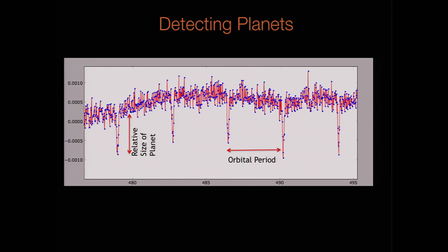So you can't physically see a planet passing through the middle of this. You just see the integrated light of the point source decreasing. And that's what you're seeing here. This is actually some real data. It's actually some early data, but I think it shows nicely what a planet looks like.